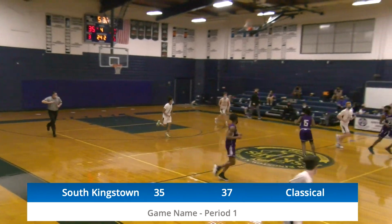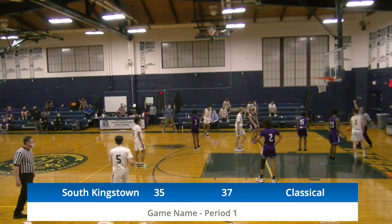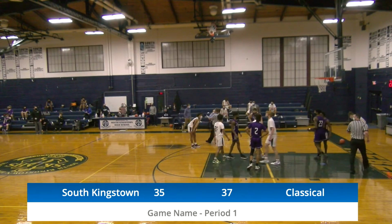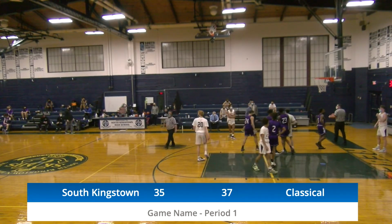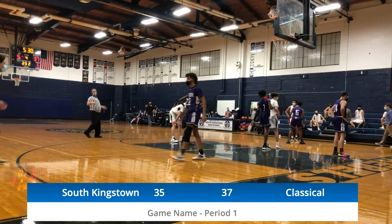Hazard with the board. Hazard to Jedson. Guarded by Harrison. Jedson going right to the charge. And that's going to be another foul on Classical. Reaching in again. That is insane. Another reach by Classical. That might have been the 5th reach so far with Classical. Very handsy tonight. Very handsy. I tell you, very handsy.